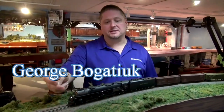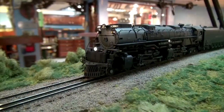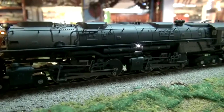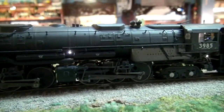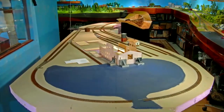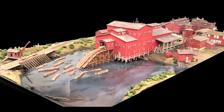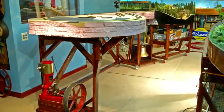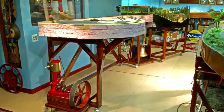This is What's Neat for June 2017. I'm your host, Ken Patterson, and this month, George Bogatek stops by to show us his tricked-out 3985 Challenger locomotive, complete with sound in the boiler and an array of servicing lights all around the model, just like the prototype. For layout construction, I present an update on the progress of my BTS log mill facility, showing how I built the benchwork to be functional and have a furniture-like appearance.